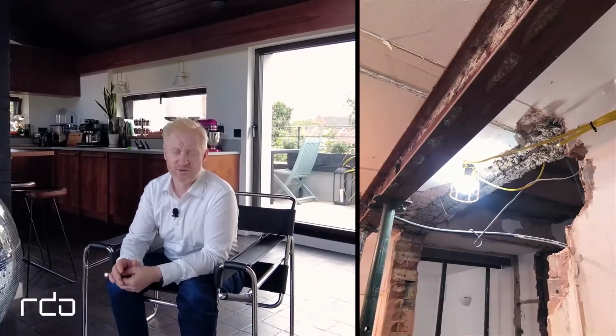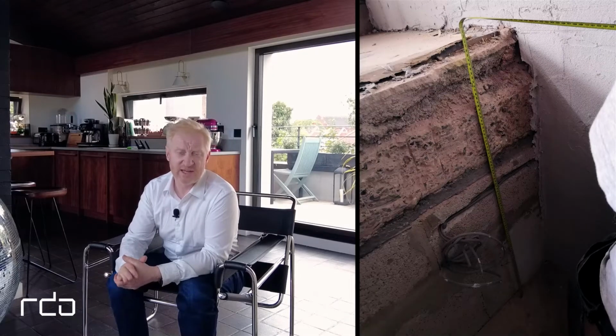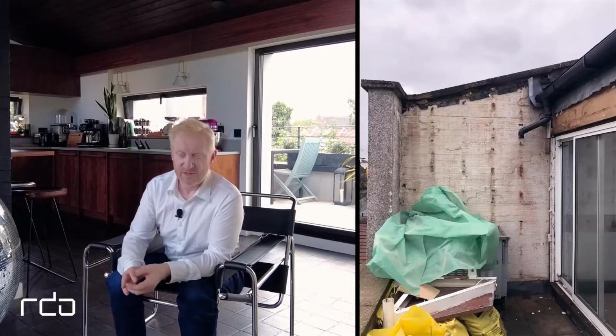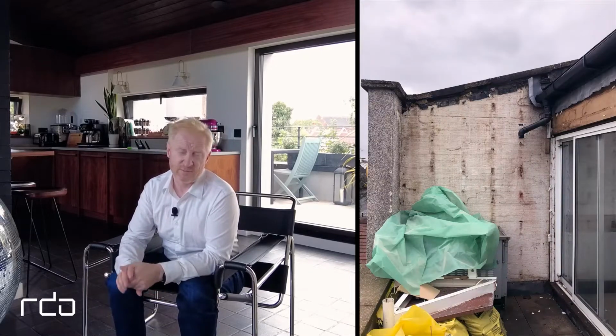The trickiest aspects of this building was the fact that it's a reinforced concrete building, and we didn't actually know whether there was stuff which was pre-stressed or not pre-stressed, and we had to be very careful where we were creating new openings or leaving the existing openings. So that was one of the hardest elements of the build.